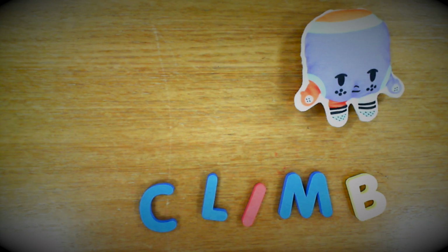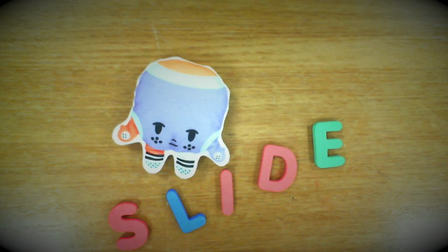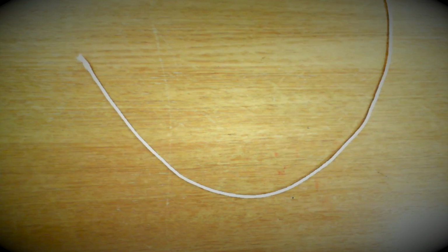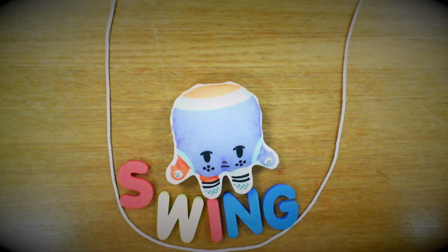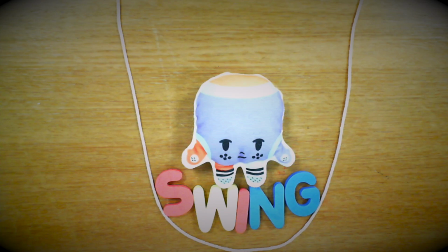Will it be safe if I fall? Slide. How do I get up to the top of the slide? Swing. Is there enough room for me to swing really high?